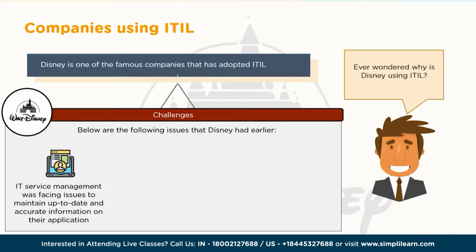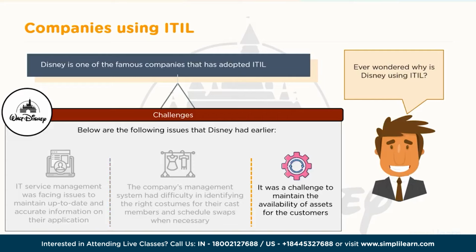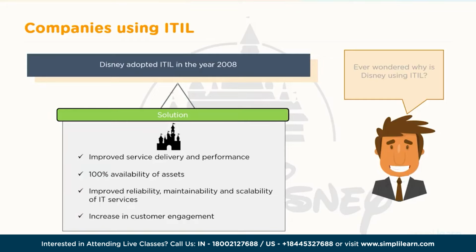Disney was facing issues to maintain up-to-date and accurate information on their applications. Similarly, the company's management system had difficulty in identifying the right costumes for their cast members and schedule swaps when necessary. It was a challenge to maintain the availability of assets for the customers. So adoption of ITIL at Disney has improved service delivery and performance, 100% availability of assets, improved reliability, maintainability, and scalability of IT services, then increase in customer engagement.